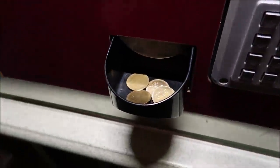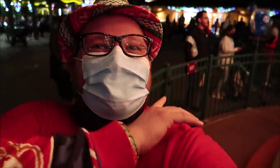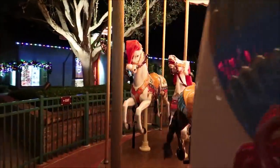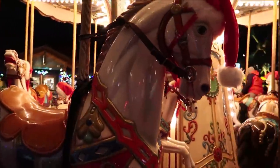And there's all the tokens. Look at that. Right, so I bought four tokens and then I gave away the other three tokens to the family behind me. So I bought their ride on the carousel for them. Let's see which horse we're gonna pick. I think we're gonna take this guy right here. Oh yes, he looks very mighty.